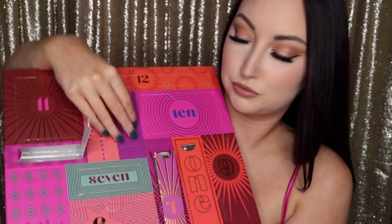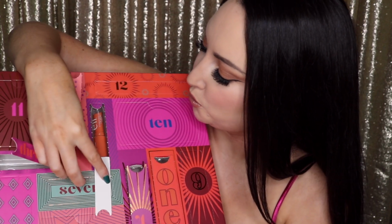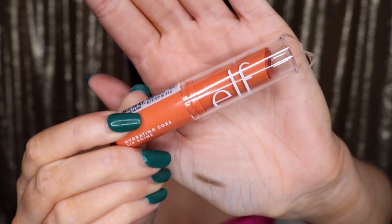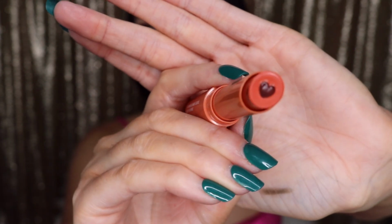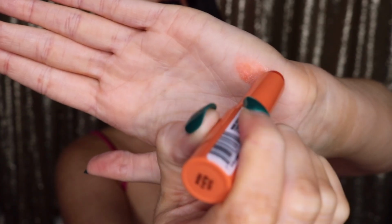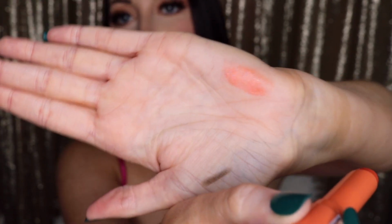All right, what are we up to? Day 5. Ooh. We've got an e.l.f. product. Okay, so this is a hydrating lip shine in the shade Cheery. Let's go ahead and try that out. So it has this little heart-shaped hydration center, and it is kind of a peach toned gloss. This will actually be really great because I feel like my lips get so dry in the winter time, so that's gonna help out a lot.